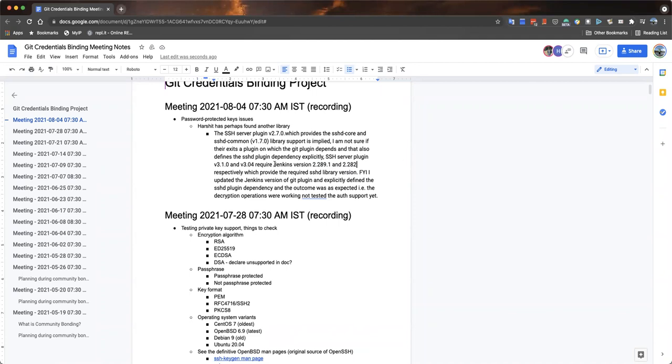Okay, so if we upgrade our dependency to require Jenkins 2.289.1, then we get the SSHD that you need. And I think you're saying that either one of these SSH server plugins would work. Yeah, these have the version of the Apache SSHD library that we need, supposedly for decryption of the OpenSSH keys. It seems like a simple answer to me: we upgrade the minimum Jenkins version to 2.289.1.